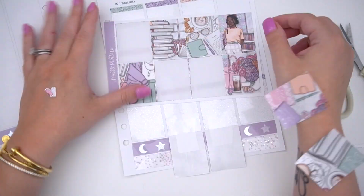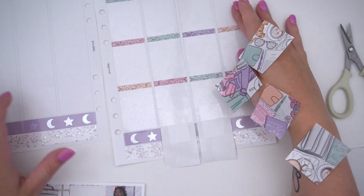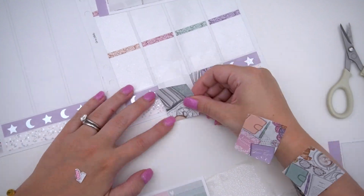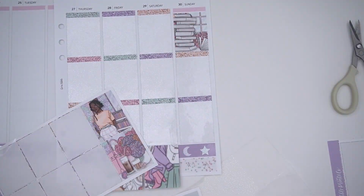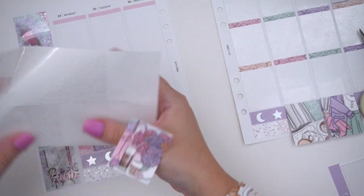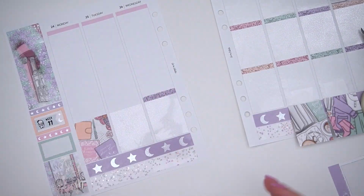I am waiting on January, February, and March mystery art. I should be getting all of them this month. So we're really excited about that. We love being ahead and prepared.